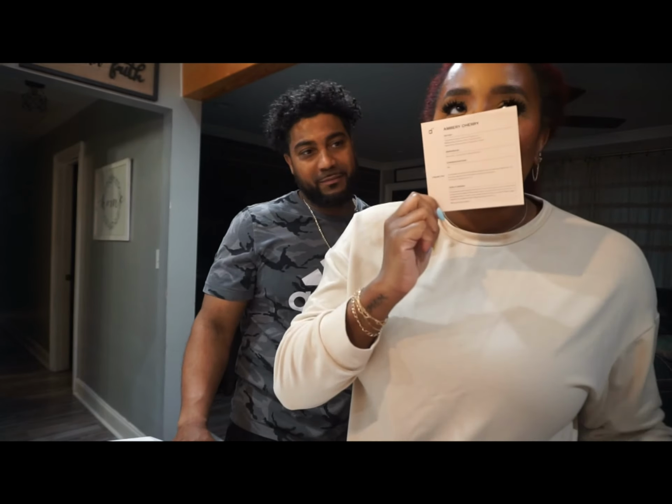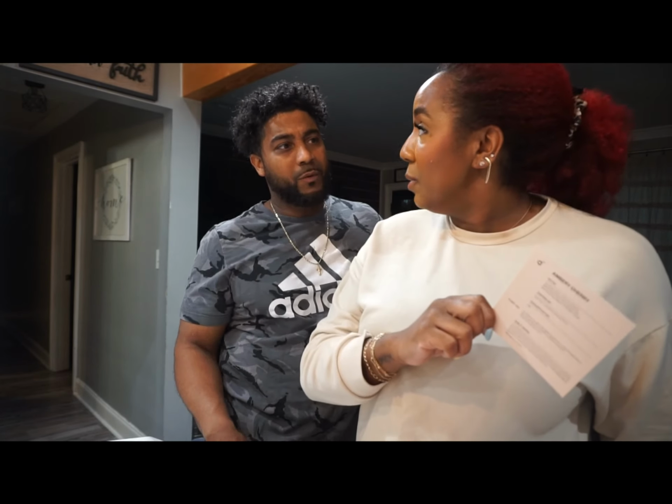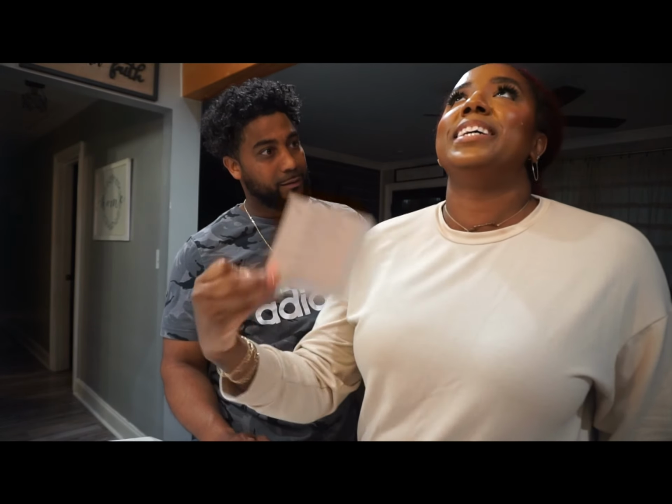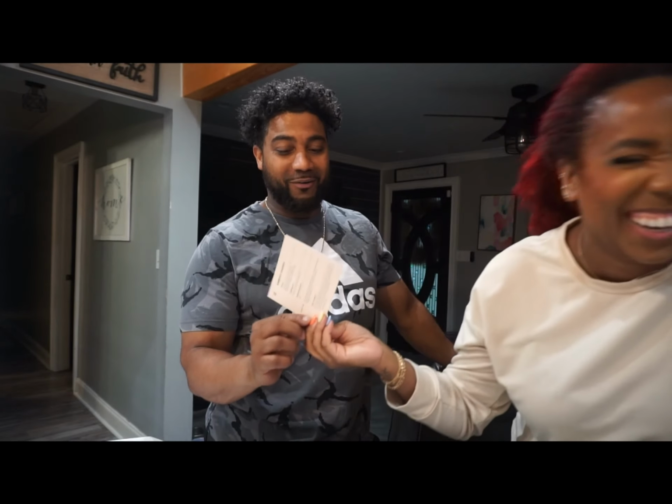Stop, okay? 15 out of 10. Oh my God, this smells so good. Let me smell the corn. Oh my God, here, you smell it. You get a whiff. See the doggone corn.